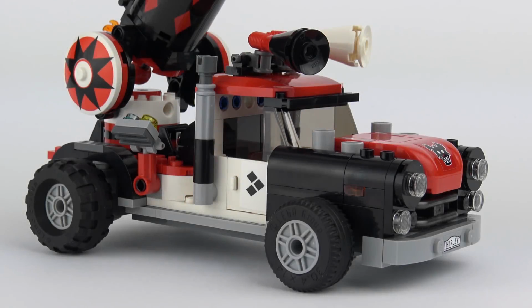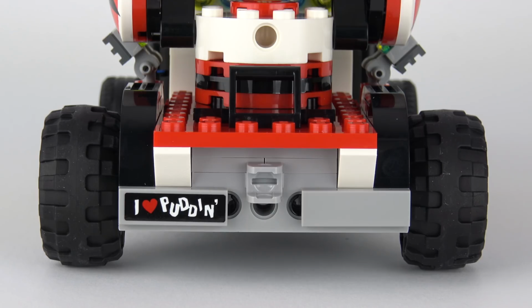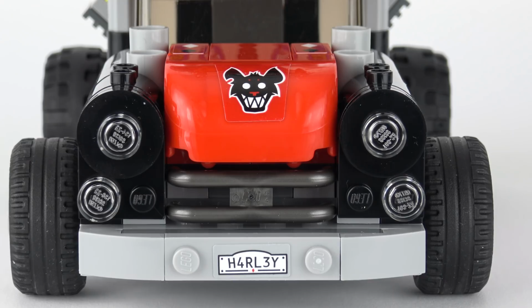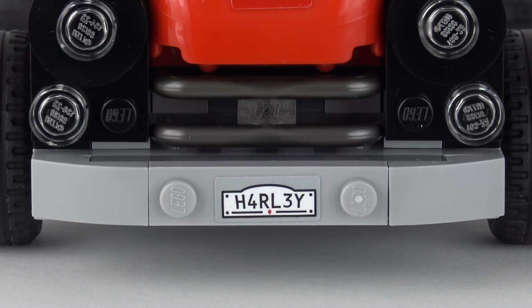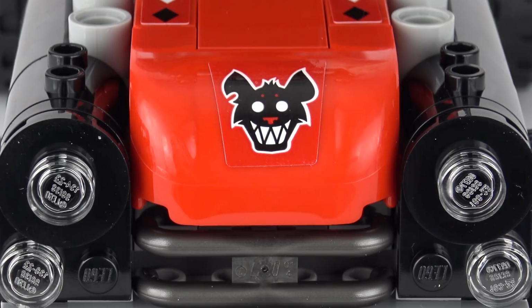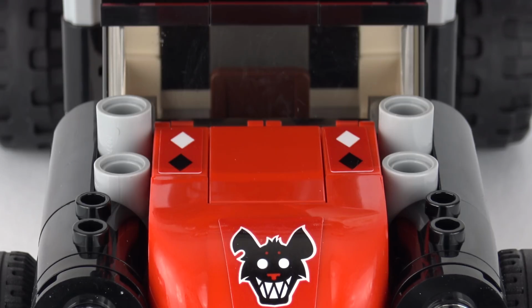The cannon is mounted on this great looking truck, which also looks perfect for street racing. We've got wide tyres at the back for extra traction, and just look at that bumper sticker. I love pudding. The front of the truck also looks great with these thinner wheels for easy steering. Harley has her own vanity license plate, and there's some cool decals on the hood with what looks like an evil rabbit, and some playing card diamonds.